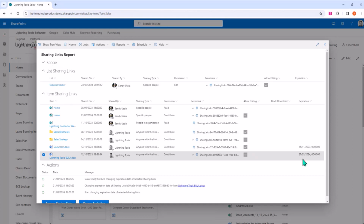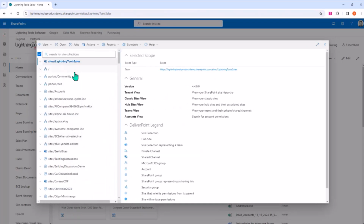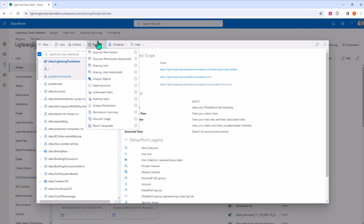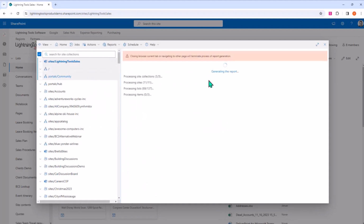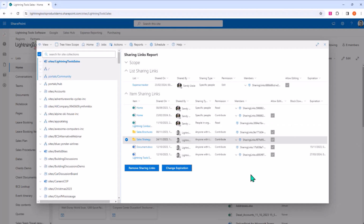In a hypothetical scenario where I have thousands of sharing links on the site I've inherited, could I do that in bulk? Yep, absolutely. Where I accessed this was from a site, so that's looking at all of the sharing links across a site. But from the DeliverPoint menu, showing the tree view here, I could select certain site collections, and from the reports menu, I can run a sharing links report at that level. This is looking at all the sharing links across each of those 3 site collections. Those I selected don't contain many sharing links, but notice you can do the same thing at that level, and you could bulk update them.